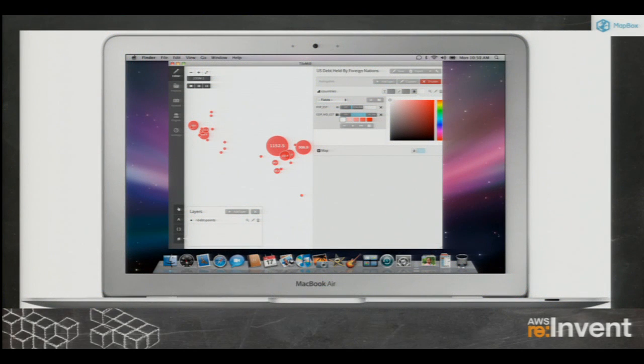The other part of what MapBox does is that we have an open source desktop suite called TileMill. I'm only mentioning this so you have an understanding of how everything works together. This is something you can download. It's free. It's on GitHub. It lets you author really great looking maps on your desktop, and it's actually what we use to make all of our maps.